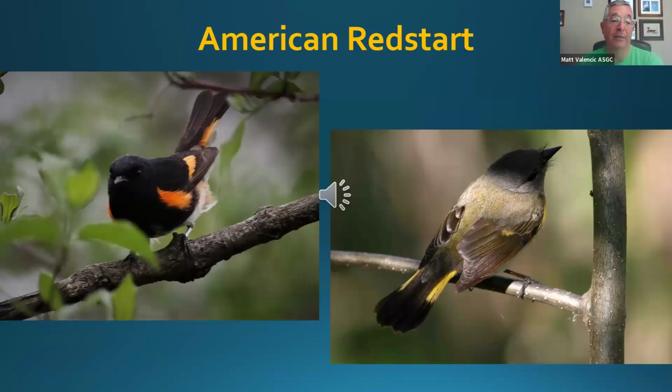I'm not much on songs of the warblers to memorize them, but my good friend Kelly says that the American redstart starts the season out singing its own song, and from that point on, it copies everybody else's. So very hard to tell. I like to get visuals on all my birds.